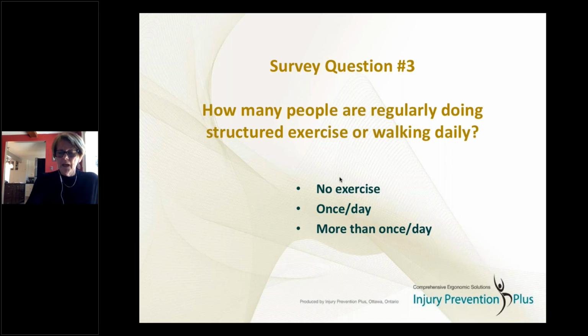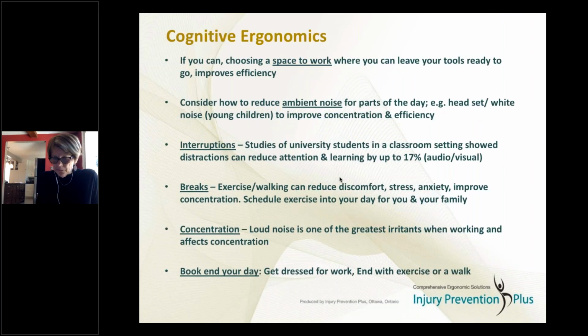Makes a big difference. Okay, so I want to talk a little bit about exercise and about cognitive ergonomics. So a lot of what we talked about today is physical ergonomics. It's your positioning and how to get into neutral and why it's important to move. Cognitive is also a piece of ergonomics in that it affects our comfort and our ability to work. So if you can, choose a space to work where you can leave your tools and come back in the morning. It improves efficiency, no time to set up. And so that's great if it can be done. Consider how to reduce ambient noise for parts of the day.